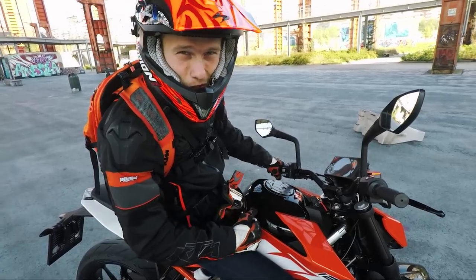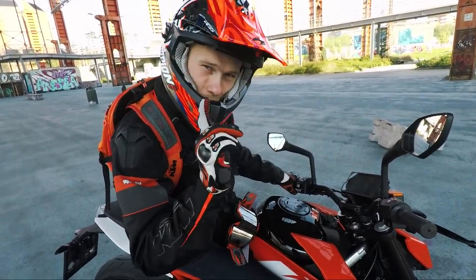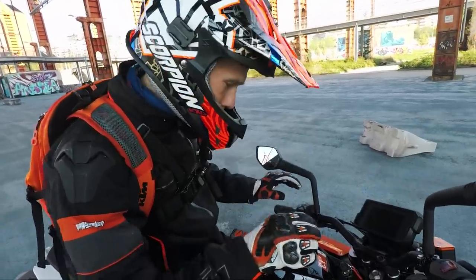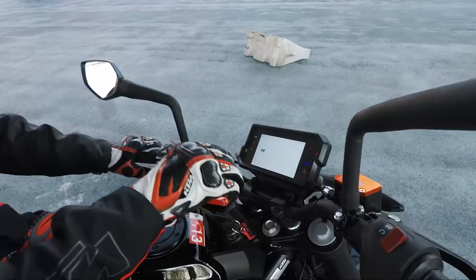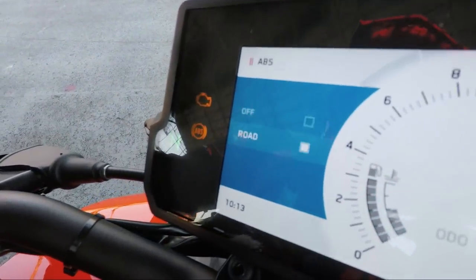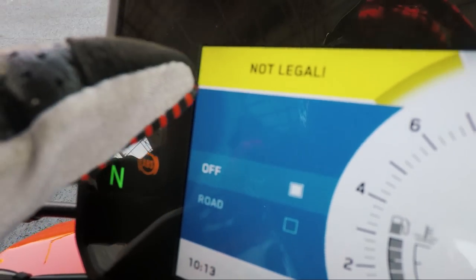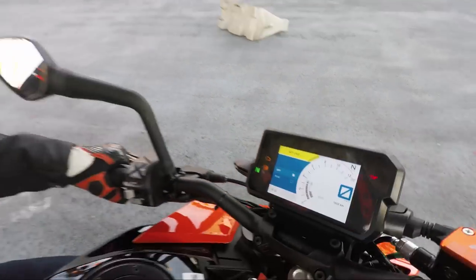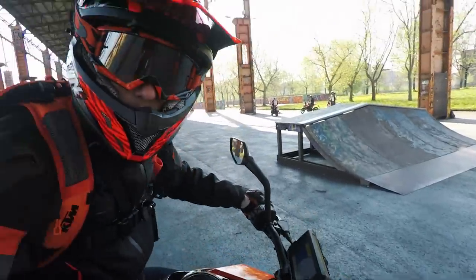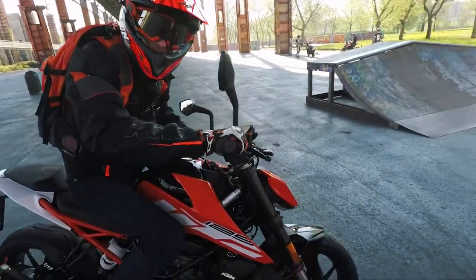Showtime! Probably KTM will not admit, but they secretly programmed a stunt feature in this bike. I just discovered it. So for now I couldn't do any stoppies, but I found something. So you switch on the bike, you see the display, and then you go into motorcycle settings and you switch off the ABS, and it says not legal, which means it's stunt ready. Yes, the new Duke has the jump feature also. Find it in the display.